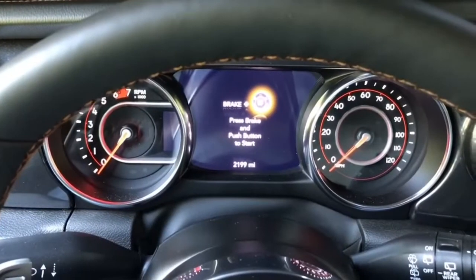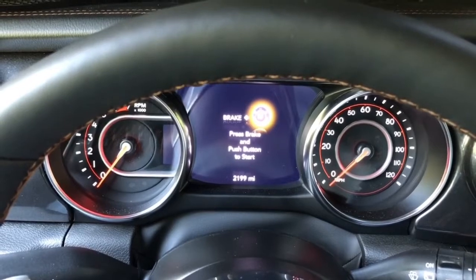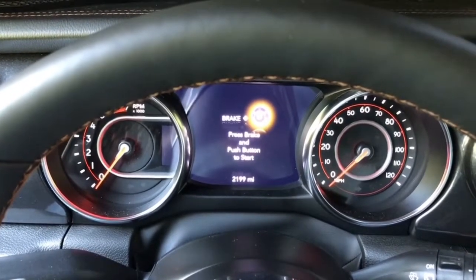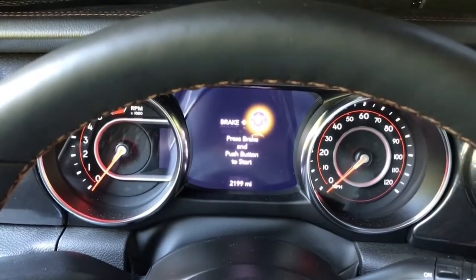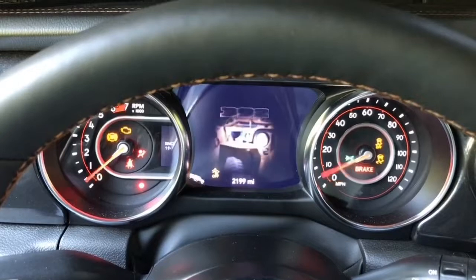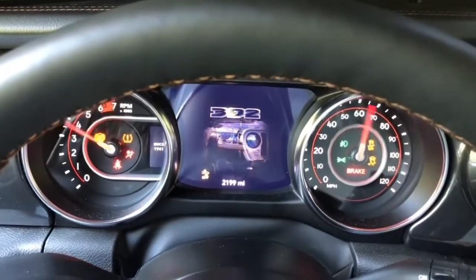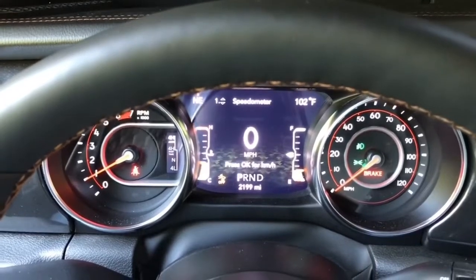If you look at when you start it, you'll see the gauges are going to do a sweep, and then also in the information screen in the center, there's a 392 graphic, and you'll see a little Jeep go across the bottom of the screen. It's like a Willys looking Jeep. So watch this. Here we go. There's your 392 graphic, and then you see that Jeep going across the bottom of the screen.